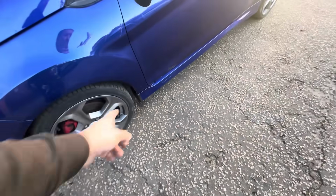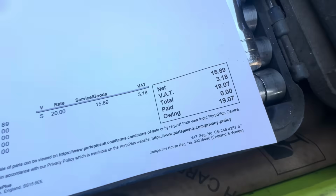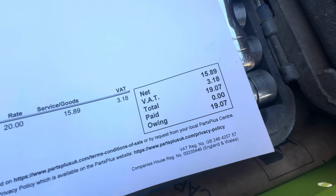So £36 for that, second hand. I've just been to Parts Plus and I've bought it brand new for £19.07 with the VAT. So I think you'd agree, sometimes, well, we do say this, you are better off going brand new.